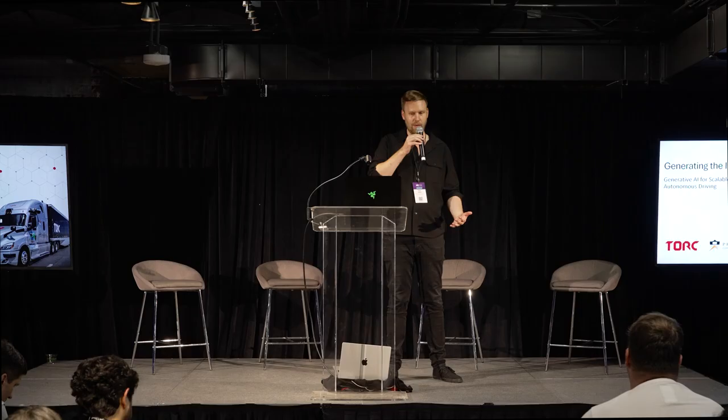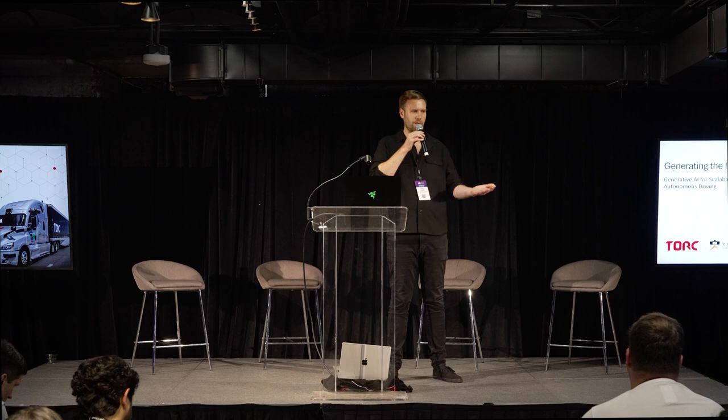But what we really have an issue with in terms of data availability are the long tail scenarios: the crash scenarios, the aggressive actors, the adversarial actors that follow and tailgate. There's just not a lot of data. And so that's why we need a scalable approach that doesn't rely on scenarios, because scenarios also will not scale for us.